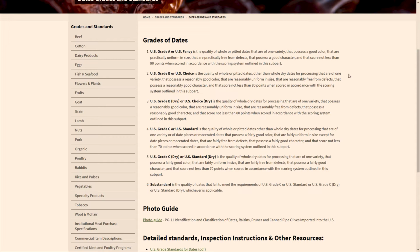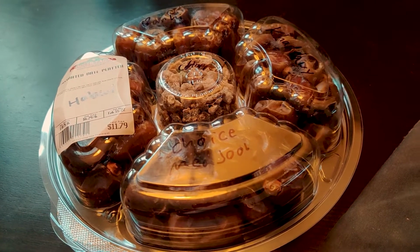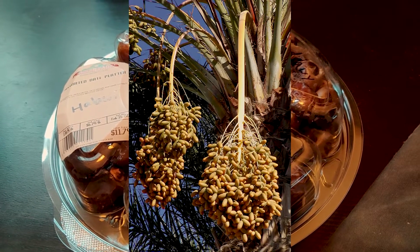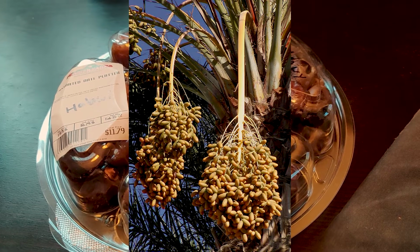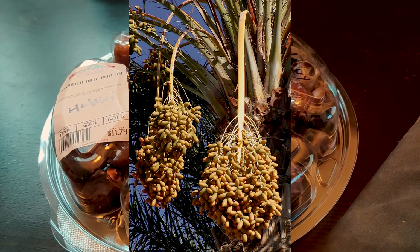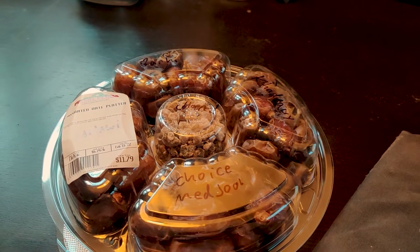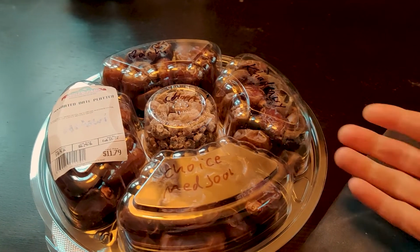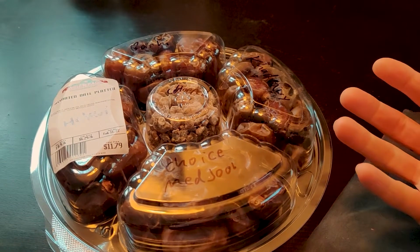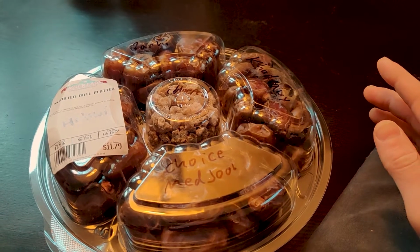They are grades of dates. And with that, let's try some of them. So if you live under a rock, dates grow on palm trees. There are over 1,500 varieties of date palms, some of which can be very expensive, and I have seen sample platters that have 12, 15, 20, and they get to be over $100.